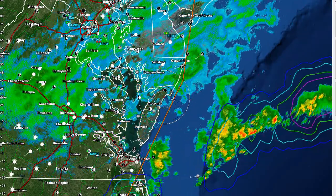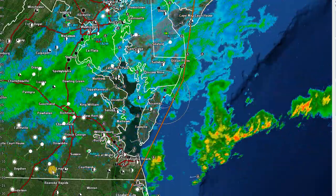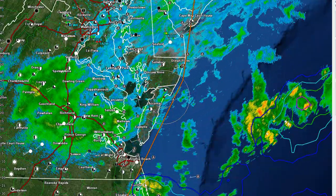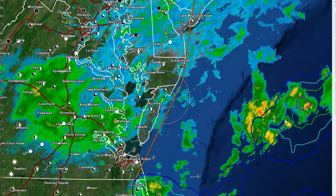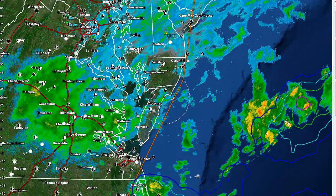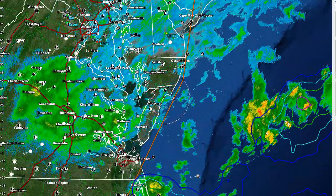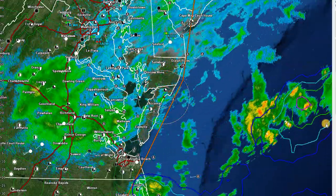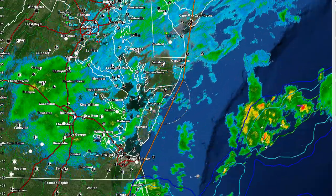Take a look at the local radar. As we can see, seeing those light showers passing through the area. Much of the convective activity is off to the southeast, but we can't rule out some of that moving through as we go into the afternoon hours, as well as some pockets of more moderate to heavier rain moving through. But this will be the picture as we move through much of the day today, likely seeing a break in some of that action as we get later in the day.